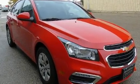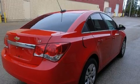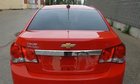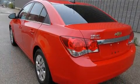All of the premium features expected of a Chevrolet are offered, including delay-off headlights, one-touch window functionality, variably intermittent wipers, an outside temperature display, and more.